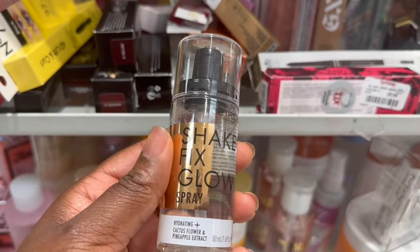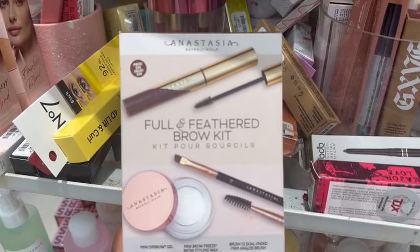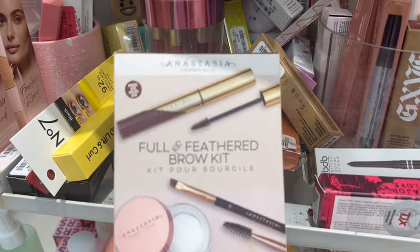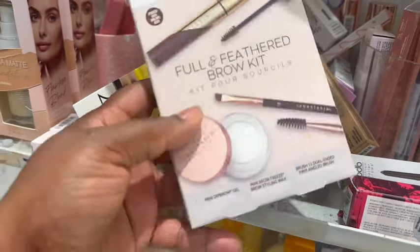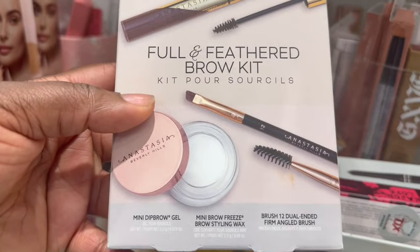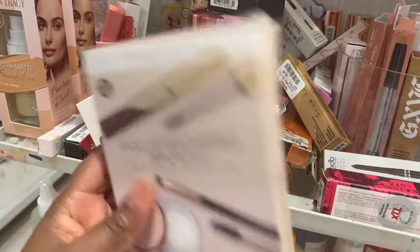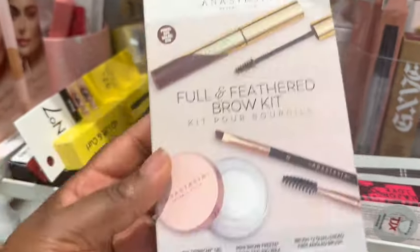Hydrating with cactus flower and pineapple extract, going for $3.99. Spotting this ABH brow kit here with the pomade, the gel, and what else is on here? Mini brow gel, brow freeze wax, and a dual-ended brush in the shade dark brown. I'm hoping all of it is on here. And it's going for $12.99.